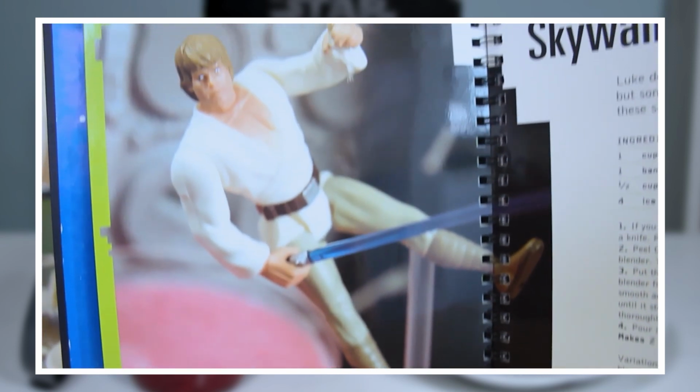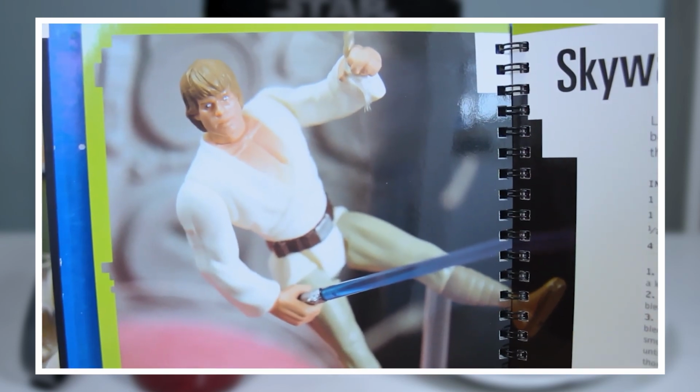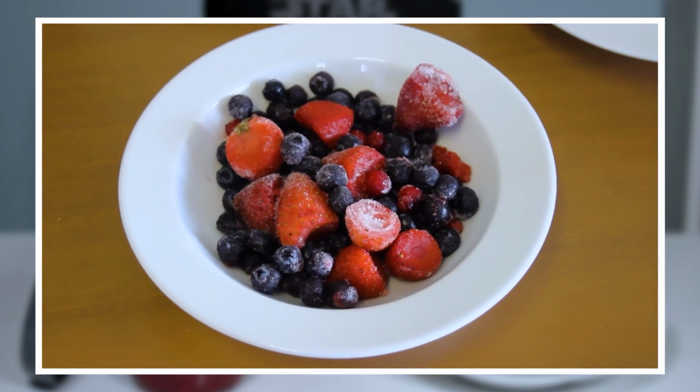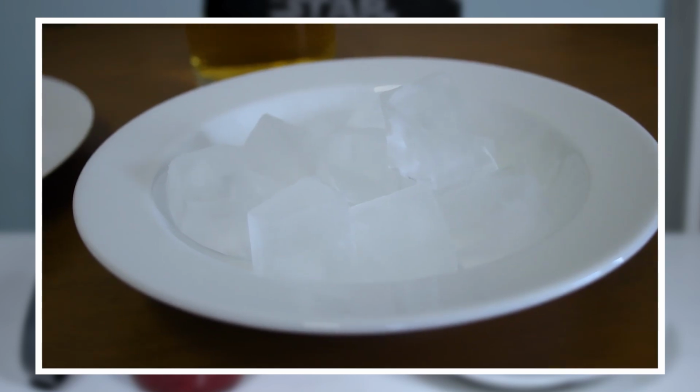They've got a picture of one of those Swole Wars action figures. He does look very tanked and the kind of Luke Skywalker that would just drink smoothies here on Earth. But Swole Walker. Let's do it. 1 cup fresh or frozen berries, 1 banana, 1/2 cup fruit juice, and 4 ice cubes. If you're using fresh berries, cut off their stems with a knife. Put the fresh or frozen berries in a blender. Can do.